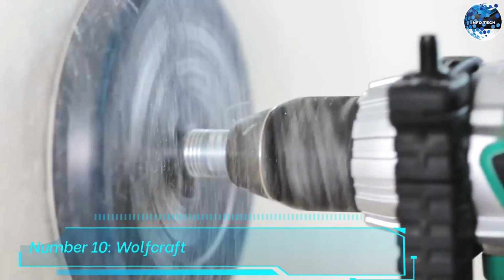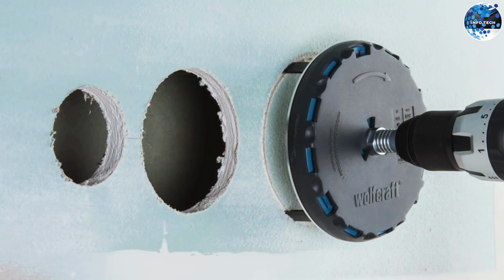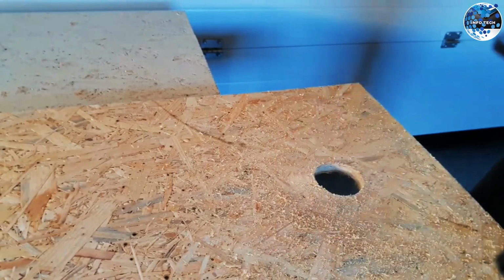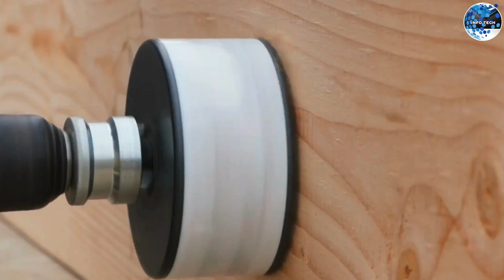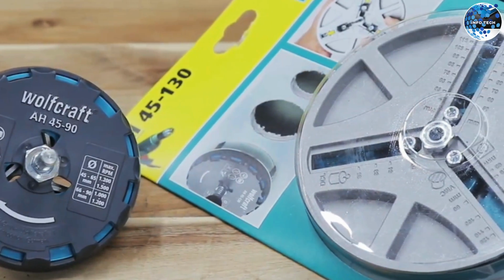Number 10. Wolfcraft Adjustable Electric Hole Saw. Starting off our list is the Wolfcraft Adjustable Electric Hole Saw. This versatile tool allows for quick, easy, and clean cuts in materials like oriented strand boards, drywall, and softwood, with adjustable diameters ranging from 35 to 83 millimeters.